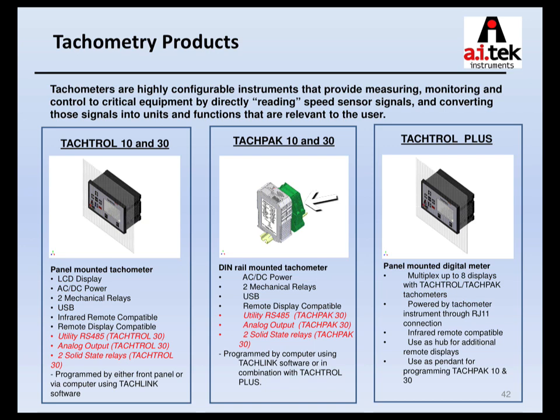Now, in programming this device, since there's no keypad, obviously that's not one of the options here. So the only way, there's two ways to program it. One would be via TAC-Link, which I highly recommend, or you can use the Tactrol Plus. So the Tactrol Plus is not a tachometer. It is a remote display, really.